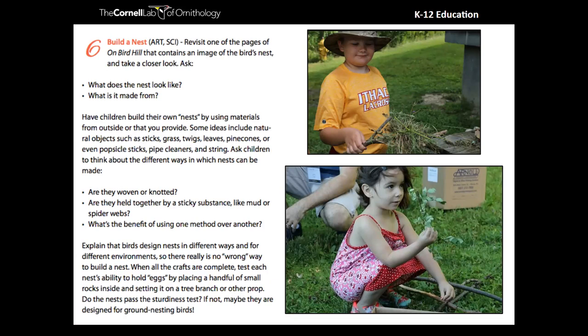And this is one of my very favorite activities to do with kids of all age groups. I've actually had a blast doing this with adults as well. And it's building a nest. So challenging your students to build their nests using only natural materials, things like sticks, grass, twigs, pine cones, mud, things like that. If for whatever reason you can't get outside or you're doing blended or remote learning and your students can't get outside, you can do it with indoor materials as well, like pipe cleaners and recyclables and things like that.